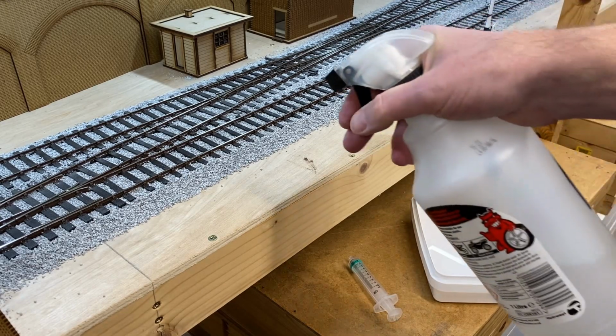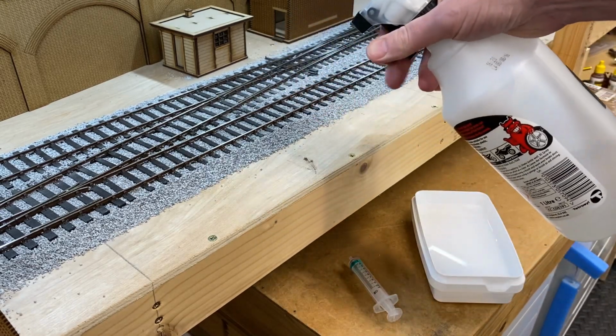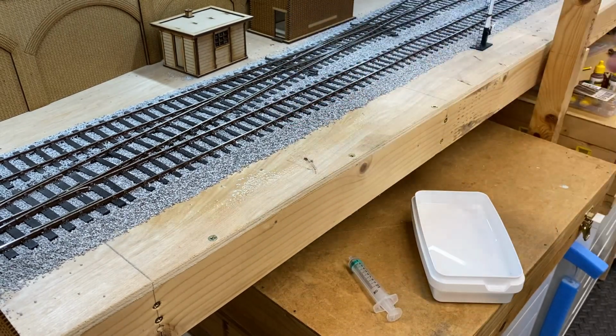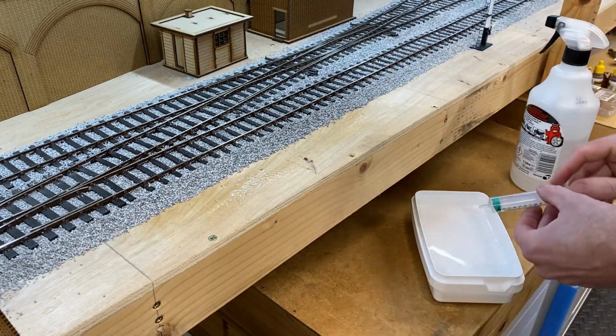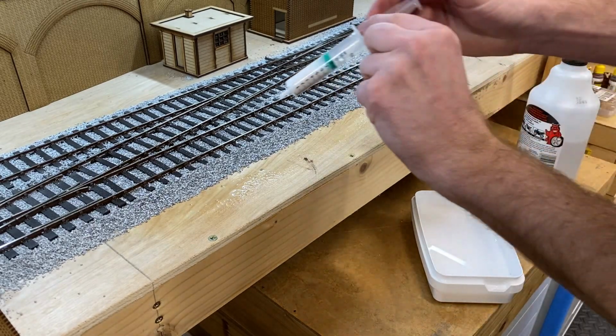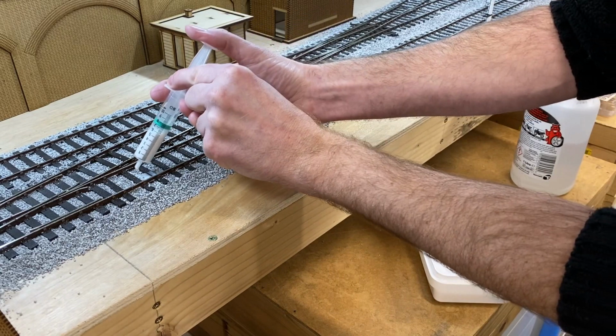So you just use the water mister and spray it over the section of track you want to add the glue to. So I'll do this short section here to show you. And once you've done that, you put some glue into the syringe, then carefully start working your way along where you've added the water.